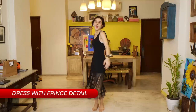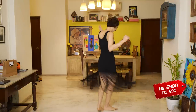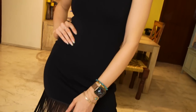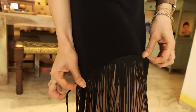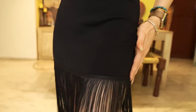This one, again, solid discount. Okay, so 3990 down to 990. It has this lovely fringe detail, which I thought is amazing. And I love the fringe detail, and I love that this is knit. So the top half fits really well. The only issue I have is the part that stitches this thing onto this thing is really stiff. So when you wear it, it's a bit boxy on the bottom, and I'm not so sure about this.